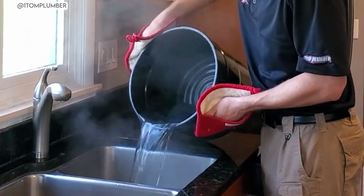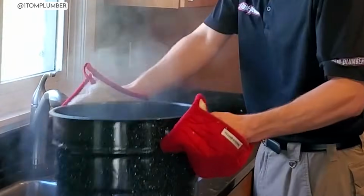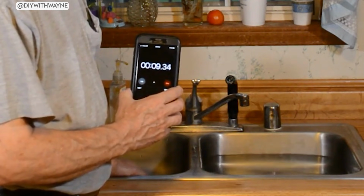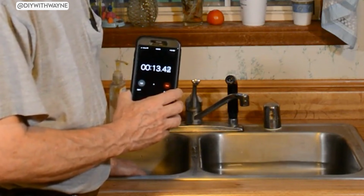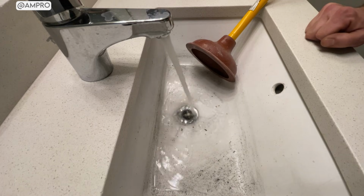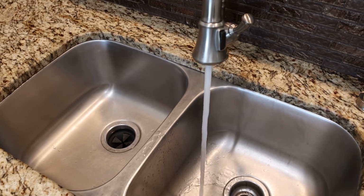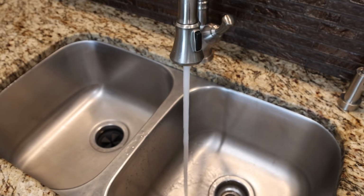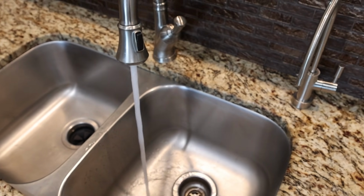Once you're confident there are no leaks, fill the sink about halfway with hot water. Then pull the stopper and let it all drain at once. This gives the system a good flush and lets you see how it handles a large volume of water. If everything drains quickly and smoothly, congratulations, you just saved yourself a plumber's bill.